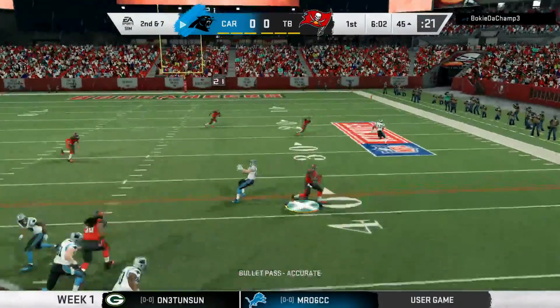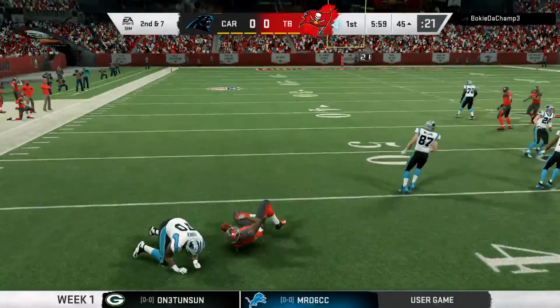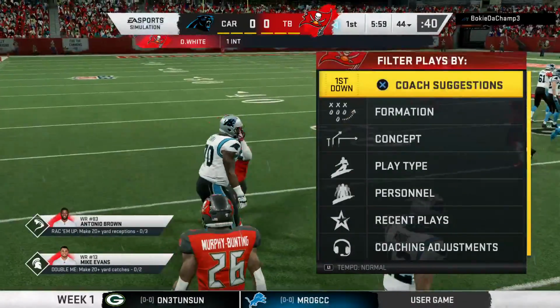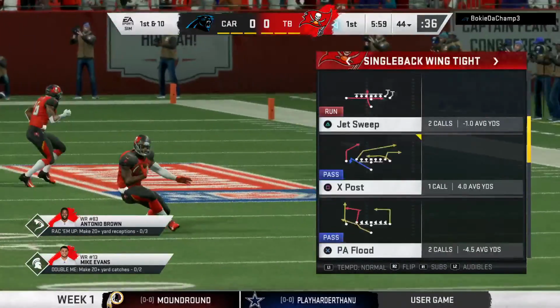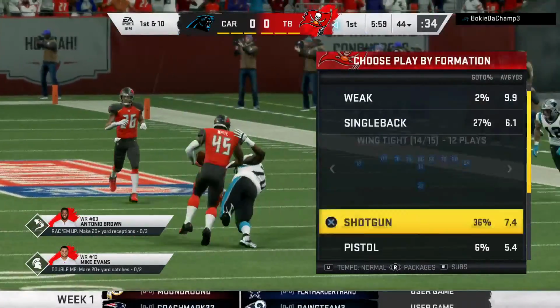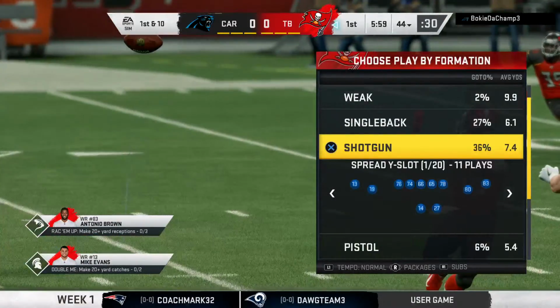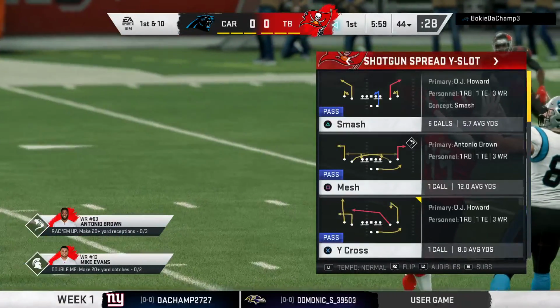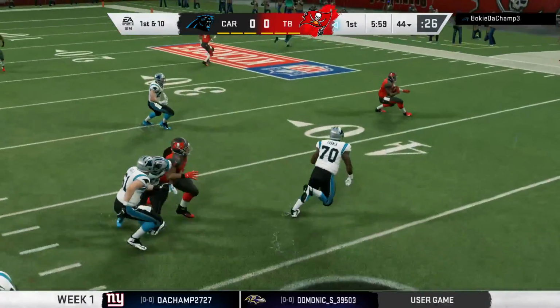2nd and 7. Try to get it to Williams, but it's intercepted. It's Devin White, the linebacker. And the return comes to a halt right at the 44-yard line. Certainly not how they envisioned ending their opening drive here in the first quarter. Too many ones in this play. First quarter, first drive, first interception thrown. And that last one, that hurts.